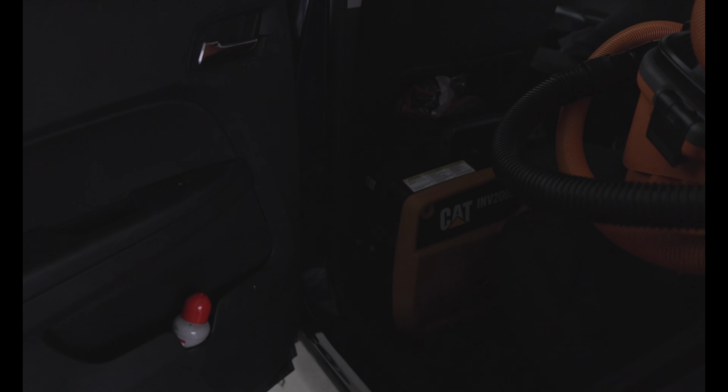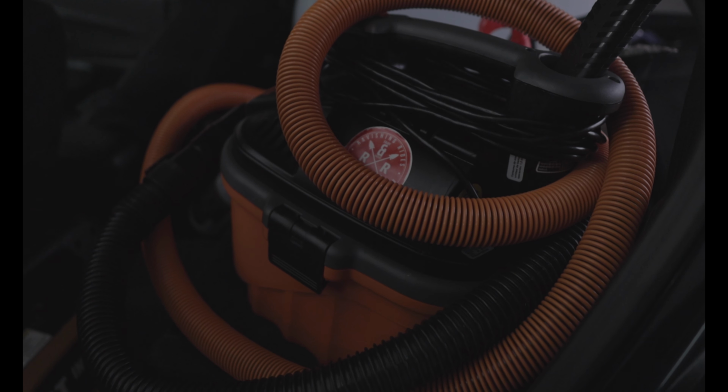So we'll go to my inverter now. That's my Caterpillar 2000 watt inverter. I'm not gonna pull it out right now, but it's plenty strong, it's quiet, it has a low idle mode or smart idle mode to where it only revs up when something is using it, i.e. my vac.